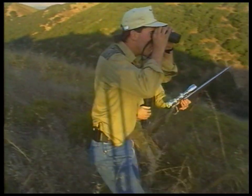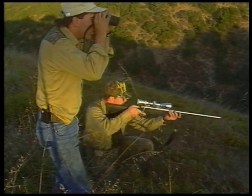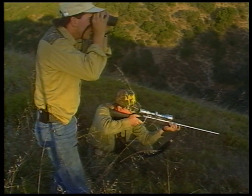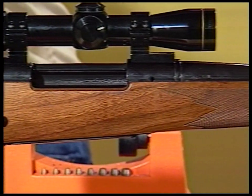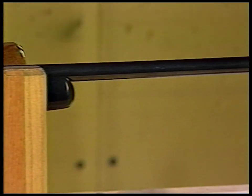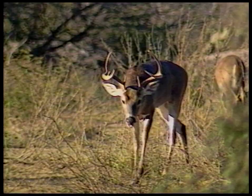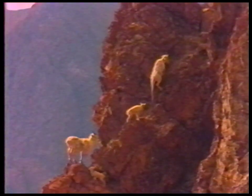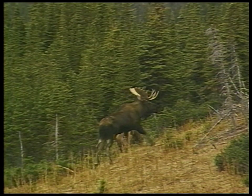So if you're looking for one cartridge to do it all in North America, here's my advice. Get yourself a bolt-action 30-06 of your favorite brand. Scope it with the highest quality optics you can afford. Sight the rifle in 2 inches high at 100 yards. Then, no matter what game you're after, whether it's antelope, black bear, white-tailed deer, mule deer, mountain goat, elk, wild sheep, or even moose, you'll be able to handle them all any day you go hunting.